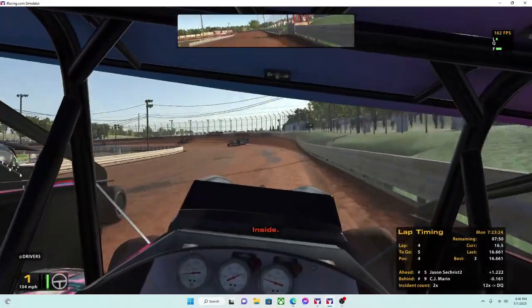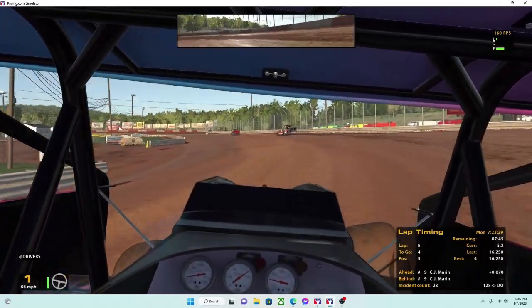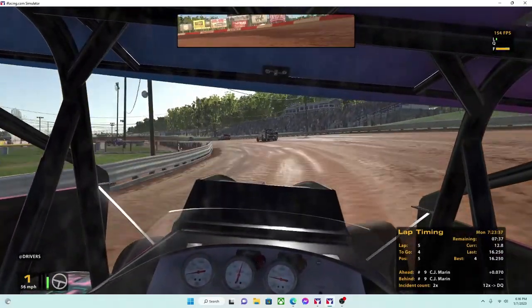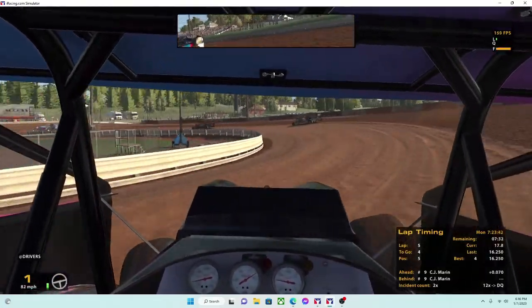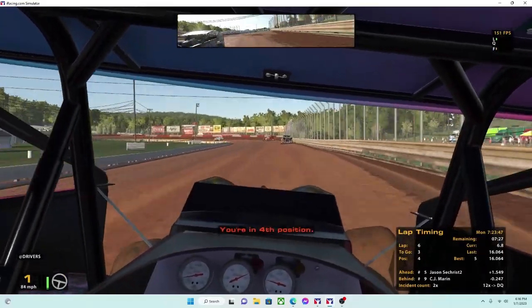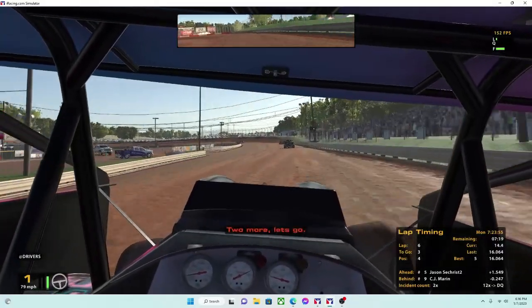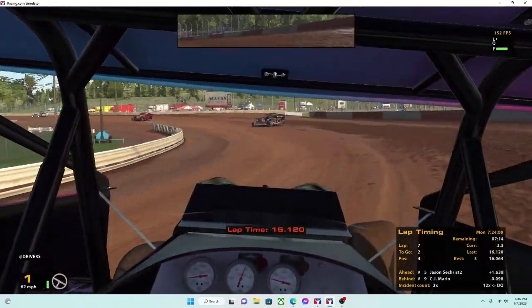5 laps to go. Inside. Clear. 16.25. Outside. Clear high. 16.064. You're in fourth position. Two more, let's go. Inside. Clear. 16.12.